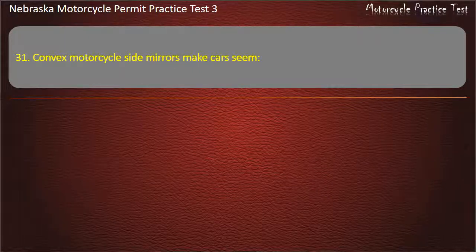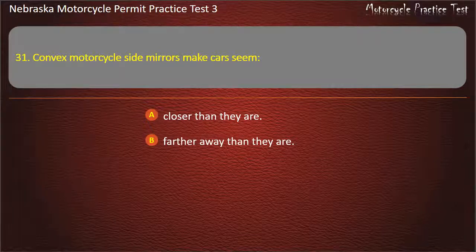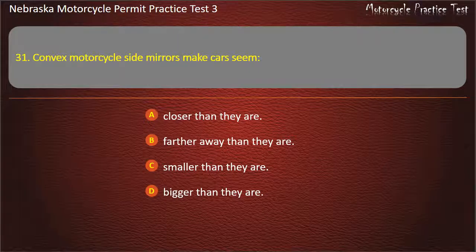Question 31. Convex motorcycle side mirrors make cars seem closer than they are. Farther away than they are. Smaller than they are. Bigger than they are. Answer. Farther away than they are.